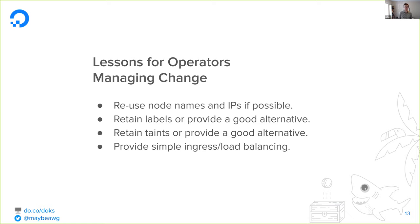Regardless of whether you are able to do that, you definitely want to make sure that you're retaining labels and taints in some way. People who are deploying workloads to Kubernetes do want some level of control over how they're scheduled and which nodes they're scheduled on. And labels and taints are the right tools to use for that in Kubernetes. So providing some way to set persistent labels and taints that will survive an upgrade is an important thing when you're building an automated Kubernetes platform.